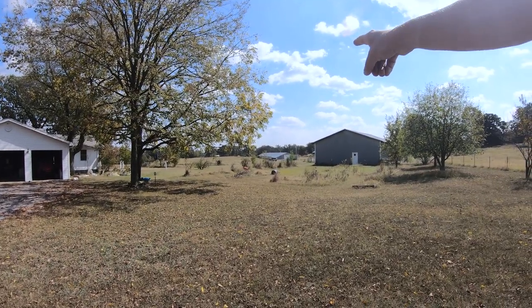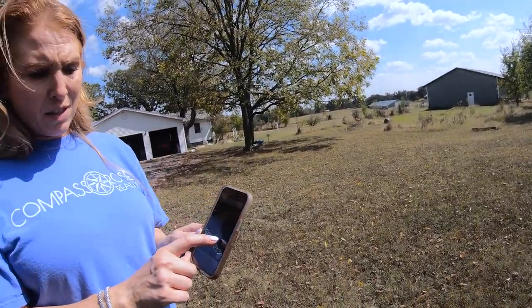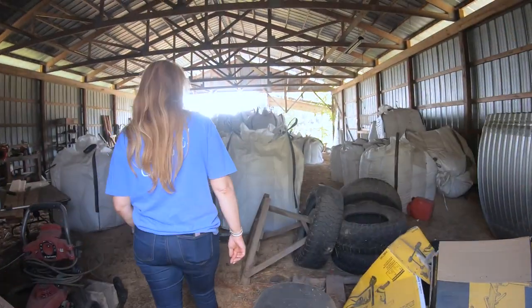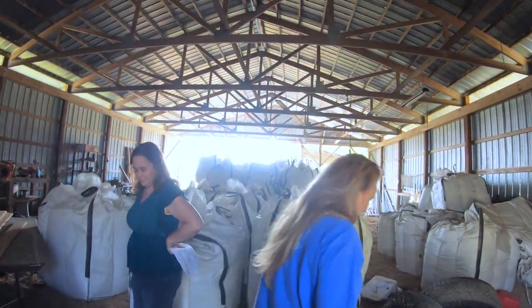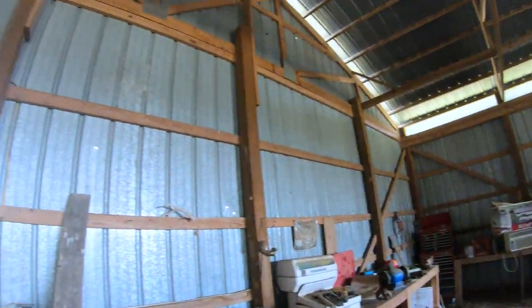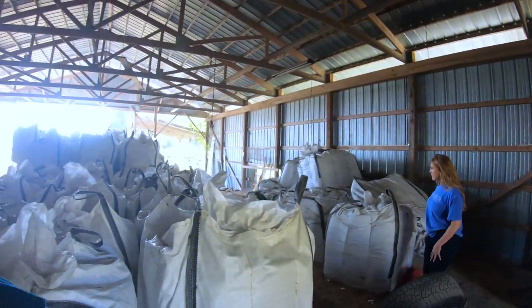So the big chicken house is probably somebody else's. No, I think that's part of this place. Oh, wow. Set up for an industrial strength chicken operation already, which isn't really the homestead lifestyle we're looking at, but wow, that's a big building. Well, this is a huge building, guys.